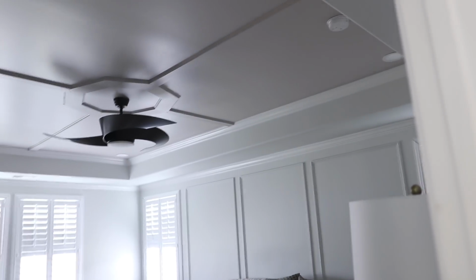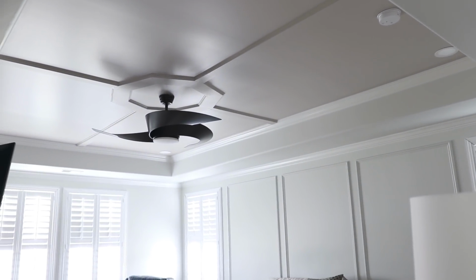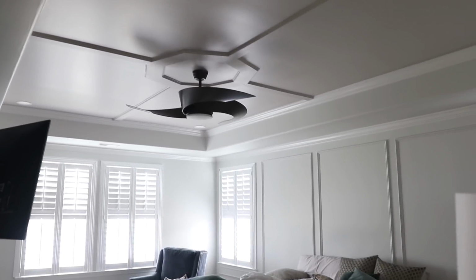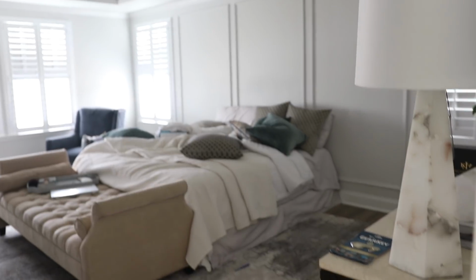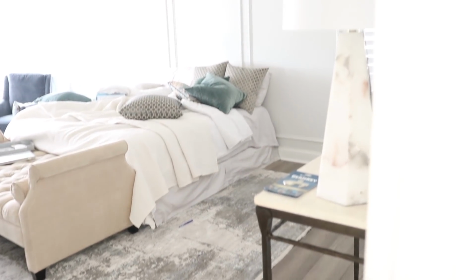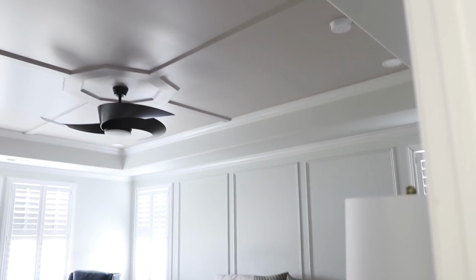And then just a really quick look into my master, because I don't think I've done a full master bedroom tour. When I did the floor, I shared a peek into it, but you can kind of see my master bedroom and really feel what I'm doing. I haven't made my bed yet. I'm about to do a clean with me in another video. That way you guys can see me do that.